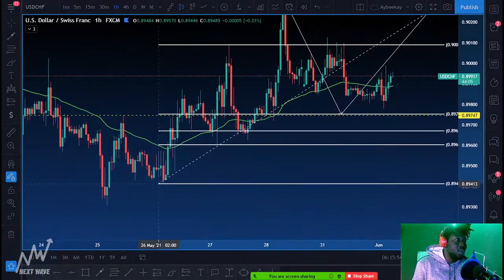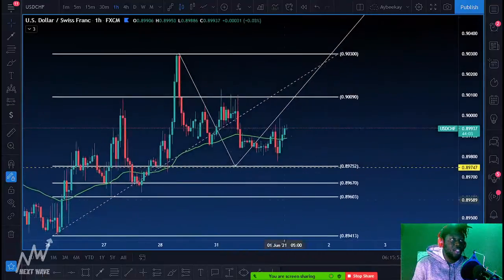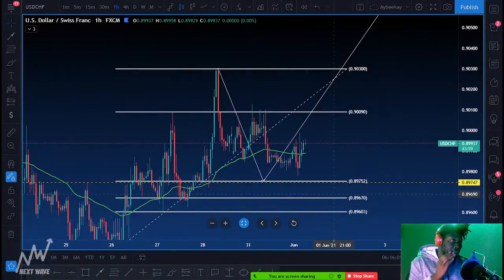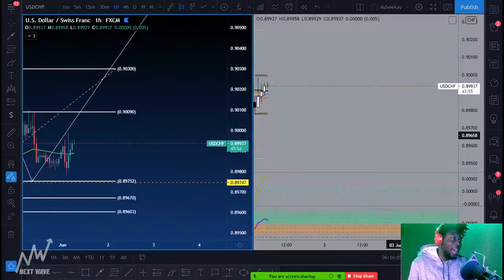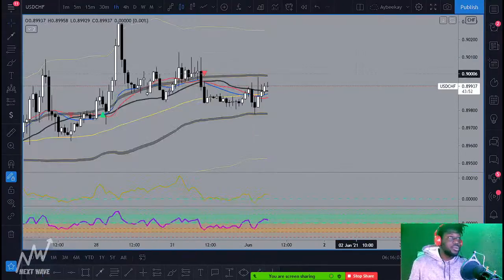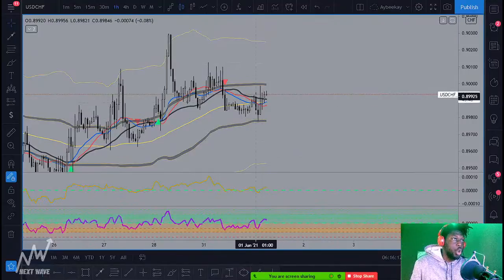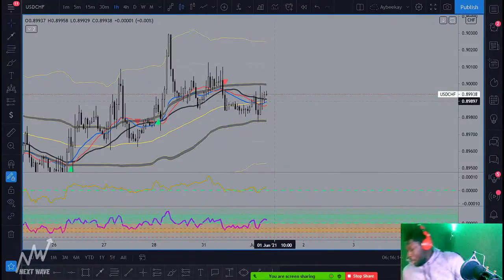And I wanted more of this than anything. So this is still a possibility. It happened. Price pushing down to 0.89752, but it doesn't look like that's gonna happen. Going over to arbitrage, 1 hour time frame. It's crossed over. It's about to call for a buy. Hold on, give me a second.